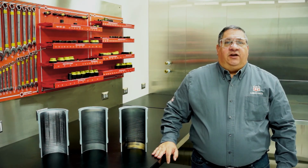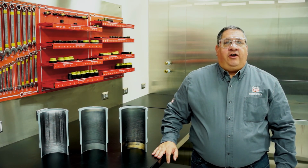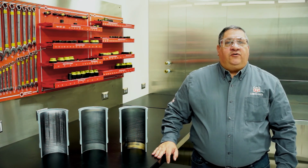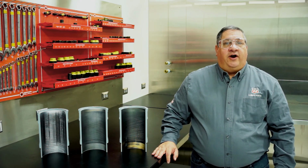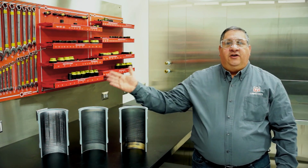Whether in the lab, an engine test cell, or on-highway service, Phillips 66 Guardol FE 10W30 FA4 synthetic blend protects engines against wear with the added benefit of increased fuel efficiency. The proof is in the parts.